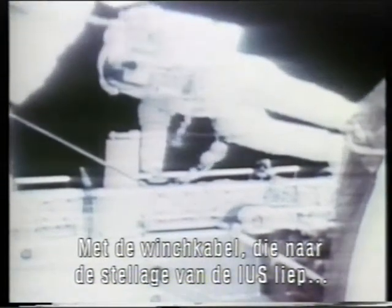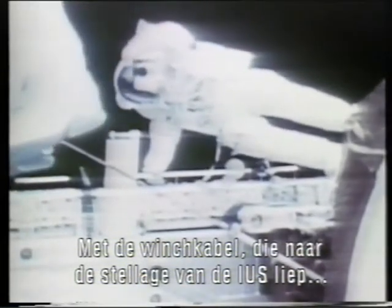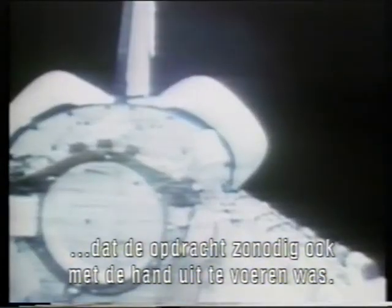Then moved aft again. Using a cable run through a winch mounted on the bulkhead, then tied to the cradle that had held the IUS, the astronauts demonstrated they could have lowered the cradle manually had commands from on board failed.